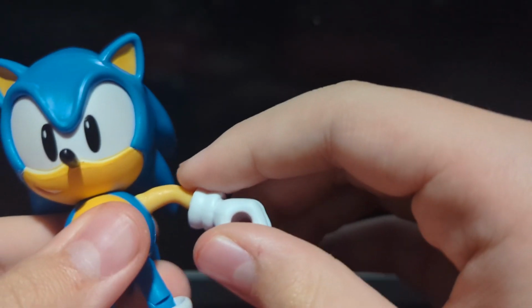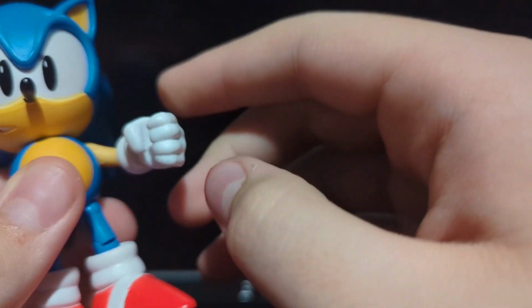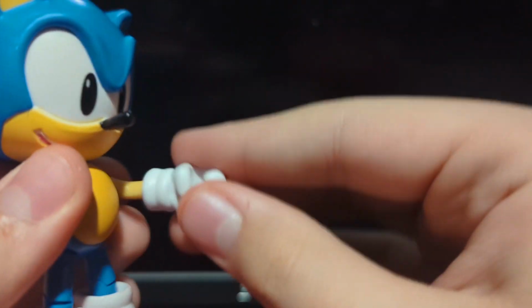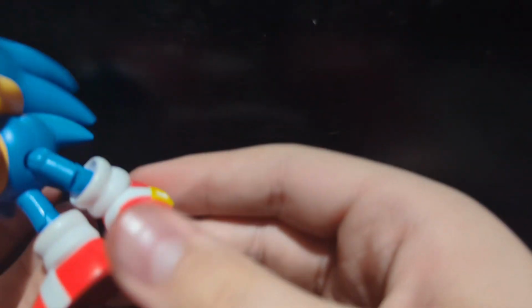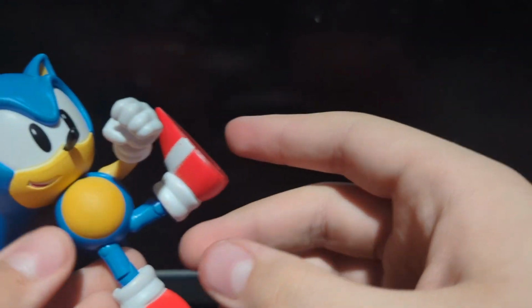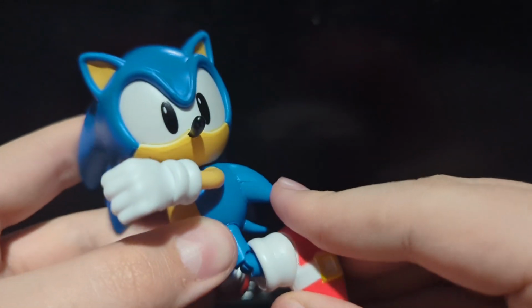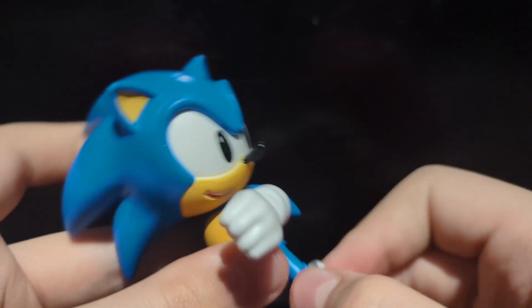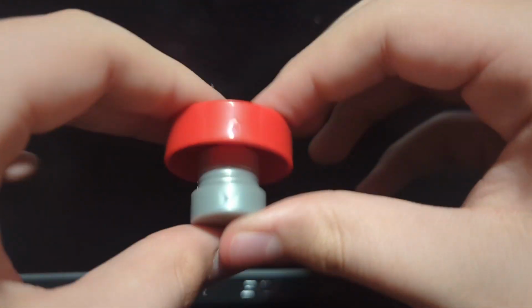Swivel at the arm can go up that much, down that much. Ball joint at the hand can go all the way around. Here at the leg, you can go forward, you can go back that much. If you tilt the legs this way, you can get a beautiful spread. You can get that much with the knee and ball joint there. And for an accessory, he came with a spring.